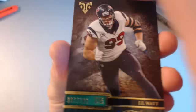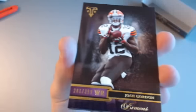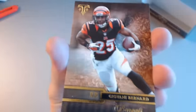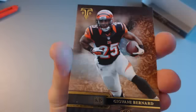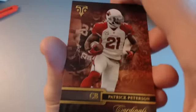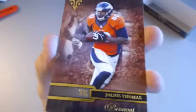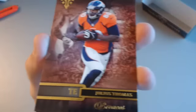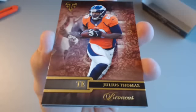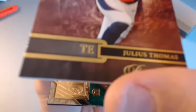Okay, guys, we will start with Mr. J.J. Watt, number to 199. Josh Gordon getting stoned with Chip Kelly to 399. Giovanni. Patrick Peterson. I love the smack talk between him and Sherman. Julius Thomas. The thing about Richard Sherman people don't realize is he has one hell of two safeties backing him up. So it definitely is easier to be a cornerback.